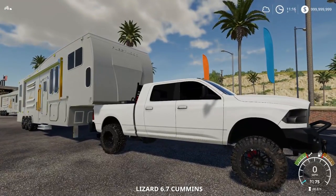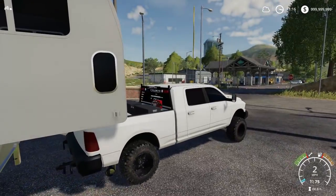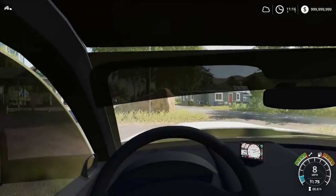Mega Cab is... she's squatting. Oh, she was squatting a little bit. There we go. We'll haul her back. Now, I don't know what... Ooh. Yeah, we are squatting. I don't know what else I'm going to use to haul the other one, though.